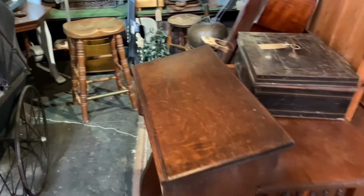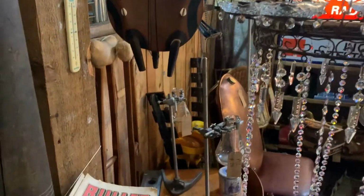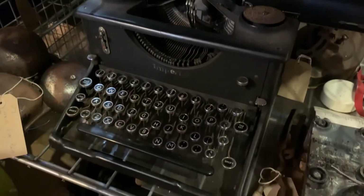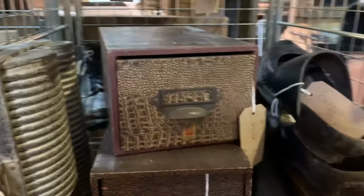As you can see, this salvage yard's got a lot of furniture, a lot of vintage and old-fashioned things, and it's always a treasure trove and a place we love to go. They have old magazines, and this typewriter, I absolutely fell in love with it, but with a price tag of £125, it's not going to be for today.